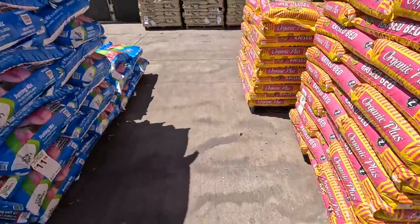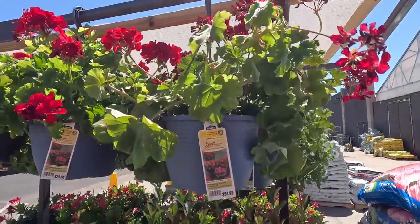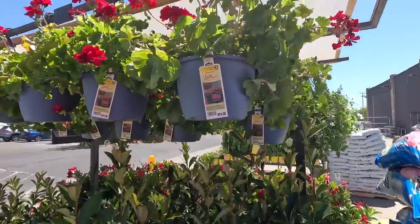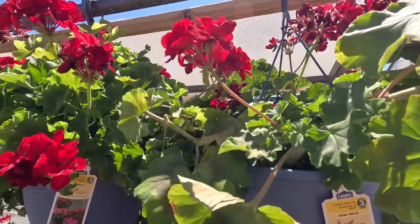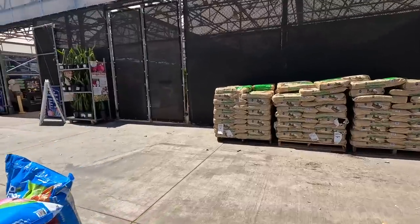Coming over this way, some hanging baskets of some geraniums. Those are $24.99. Just some red geraniums. Let's go inside now.